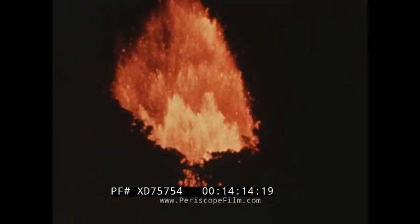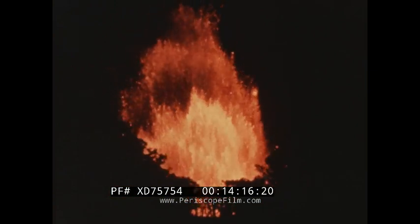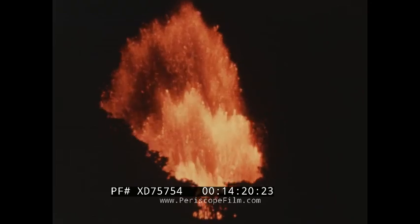Changes in the vent shape and in the violent release of gas cause variations from the almost explosive spraying of lava seen here to jet-like fountaining as high as 1,900 feet during later phases of the eruption, the highest fountaining ever recorded in Hawaii.